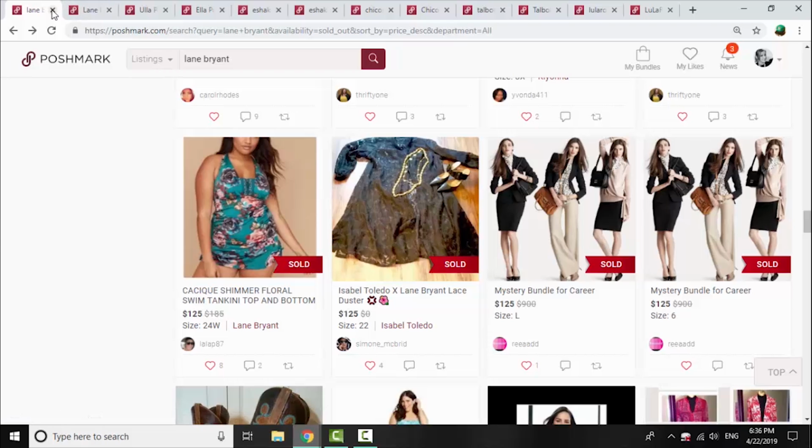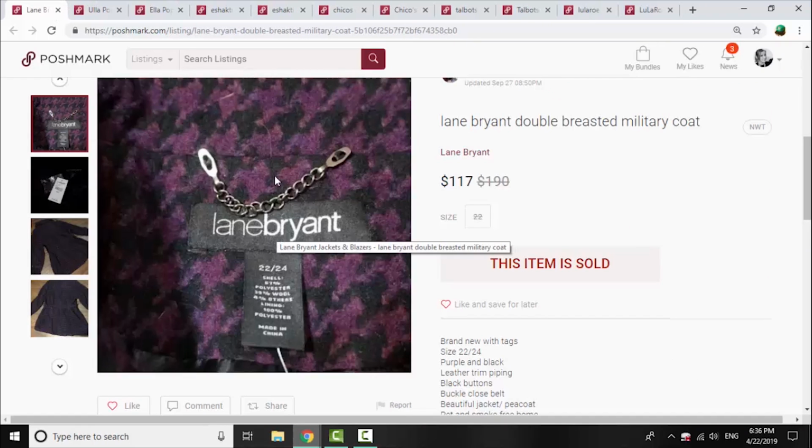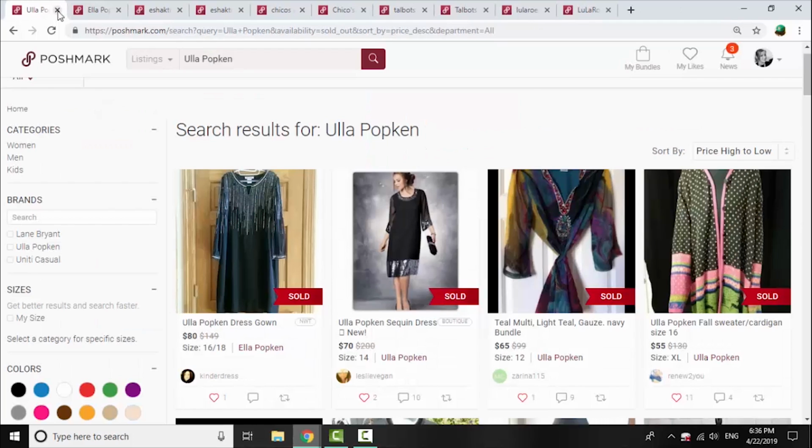But I'm going to show you the basic Lane Bryant tag. This is one of them. There are many different variations out there. I'm not sure if this is the newer one or if this is the one before the newest one. I think this is the one before. But essentially, it's always just the name. If it has cursive, it's definitely an older piece, but essentially it's always just the text of the name, which is pretty easy to figure out.